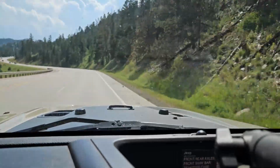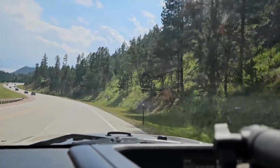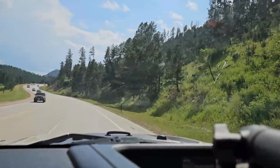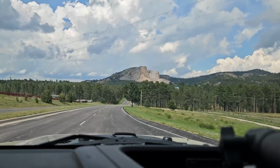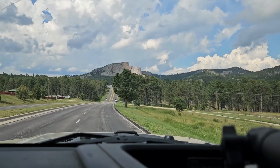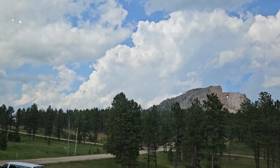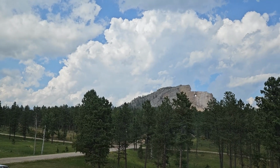After exploring Mount Rushmore, it was time for lunch. We visited some family friends, had some good quality time, then we jumped back on the road and headed down to Crazy Horse Monument. Even though this monument's still under construction, it is still very interesting to see, and I highly recommend it.